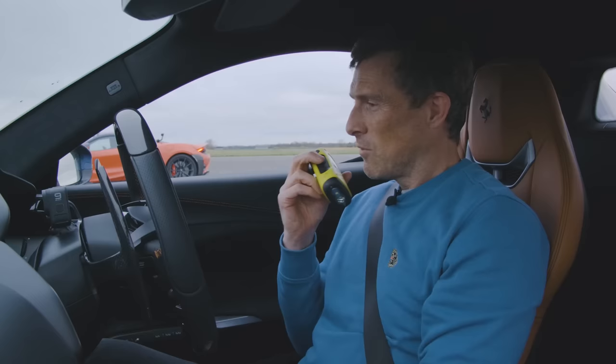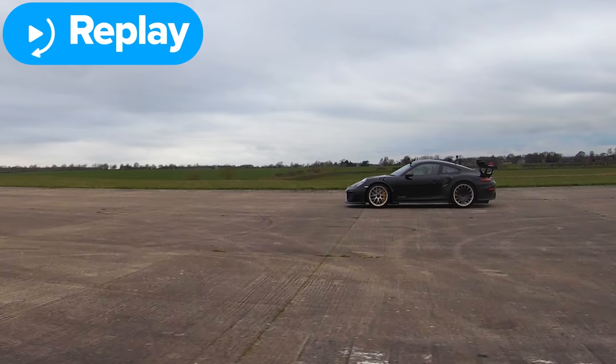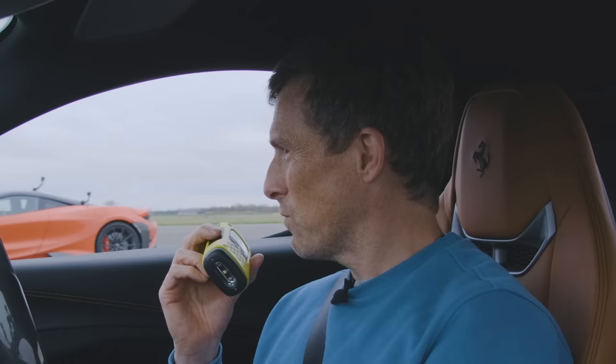Was that launch better than the last time, though? Yeah, much better. This was really good. I think that is it. That's a win to the Ferrari.